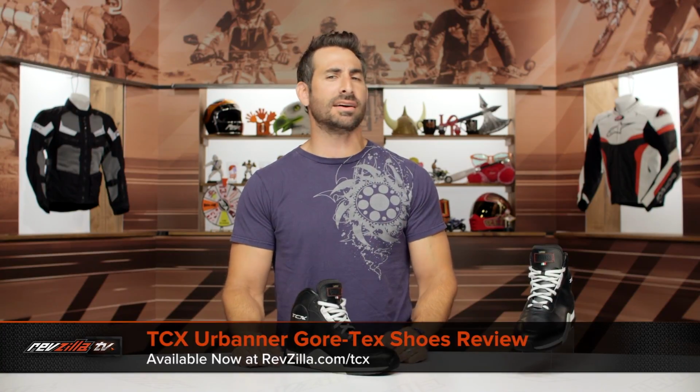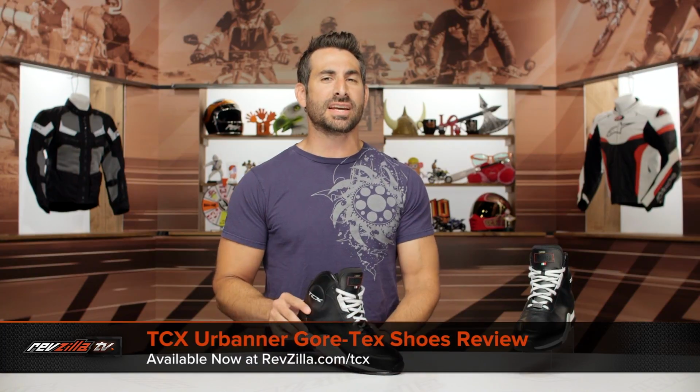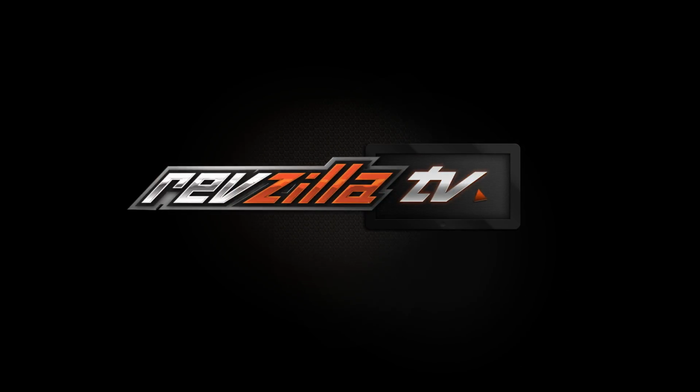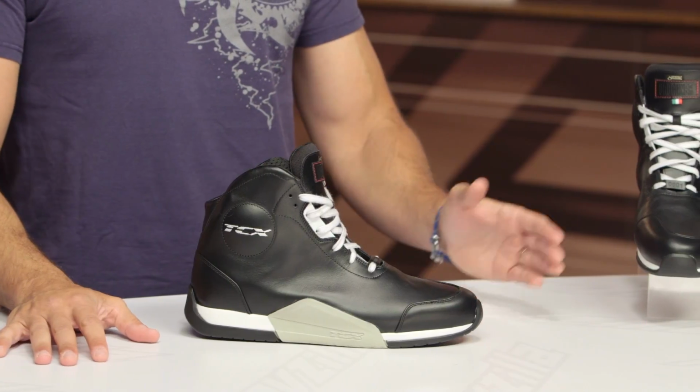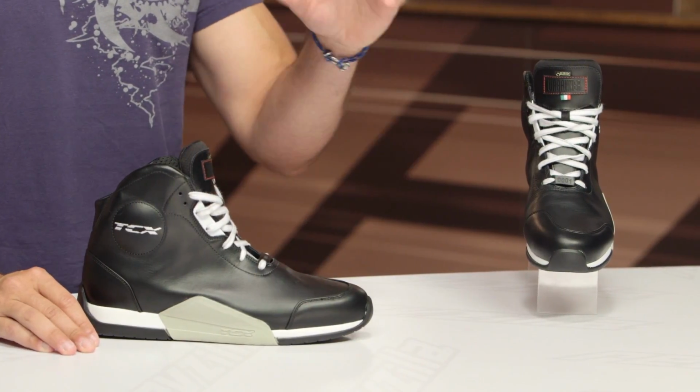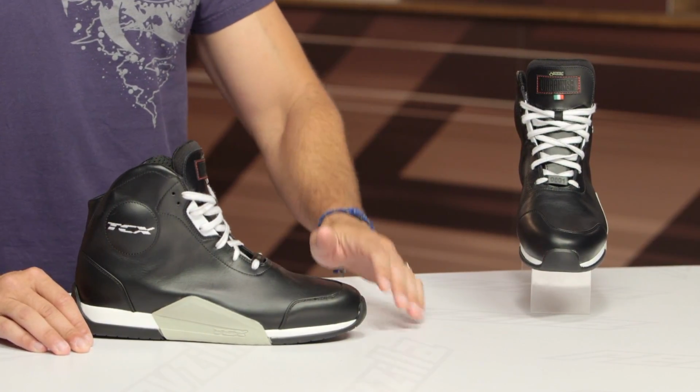Welcome to our detailed breakdown of the new TCX Urbanner Gore-Tex riding shoe, available at RevZilla.com. This is the Urbanner. You've seen this song before, but in my opinion, never in moto. Back to the boot for a second. This is a riding shoe from TCX. It is Gore-Tex, and this is a Jordan.